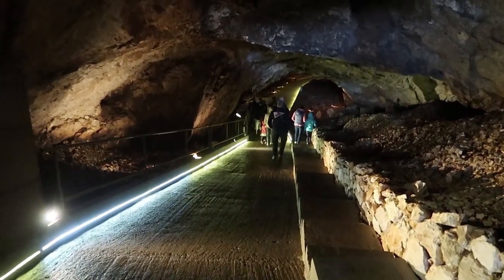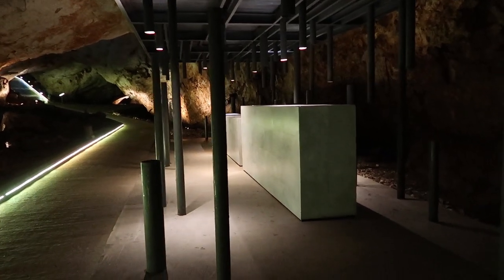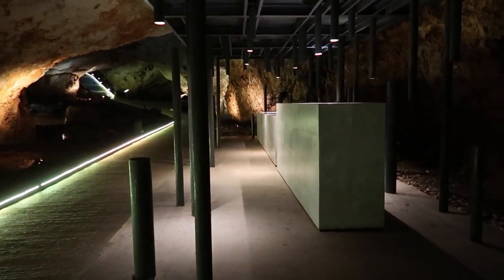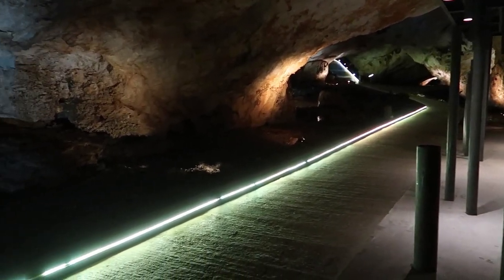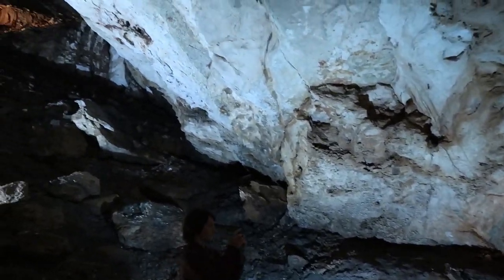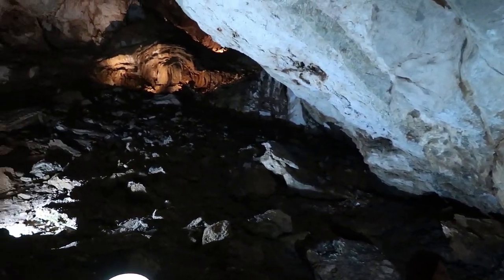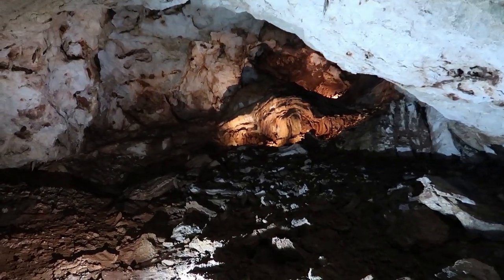Right, better keep up with the tour guide. This is a bar down here, open during the summer months when it's peak for tourism. You come down here and socialize. Up there was another natural opening, but it was closed by the 1979 Montenegrin earthquake.